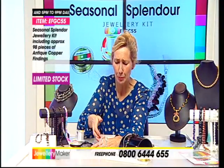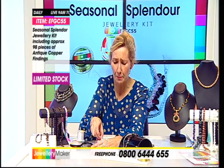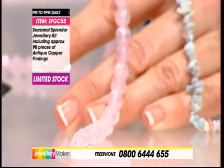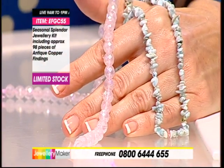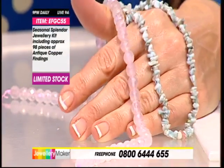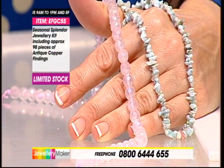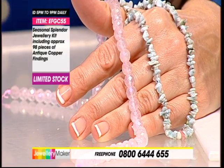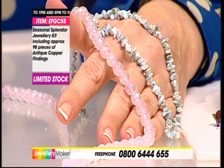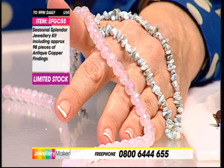We've got the idyllic beauty of rose quartz, but it's been given an extra sparkle, an extra bit of seasonal splendor, because it's been given a mystic coating. 160 carats, they're 8mm rounds, and that mystic coating literally looks like the angels have danced on the surface. They are really catching the light, and they are really twinkling with a little bit of enhanced magic to what is already a natural beauty.